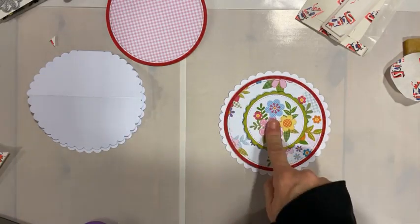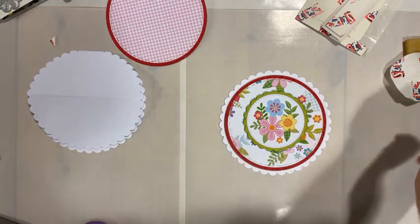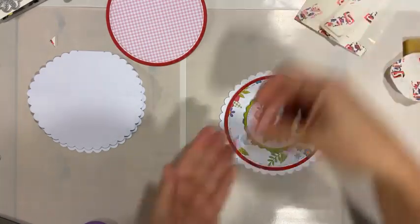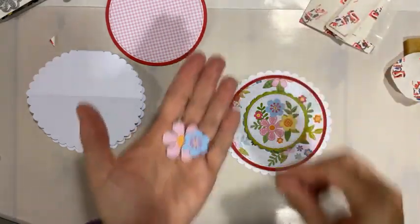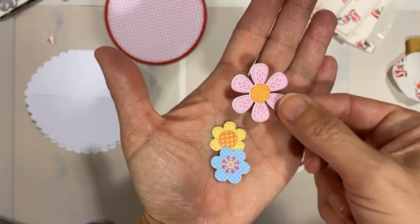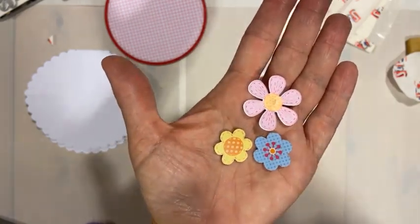So, now we've got that. As I was talking earlier about all the elements, I've already gone ahead and done this. So I've die cut using my little die. Look, the flower. How beautiful is that? Cuts that beautifully. You get all the stitching on there. I've cut the blue one out.